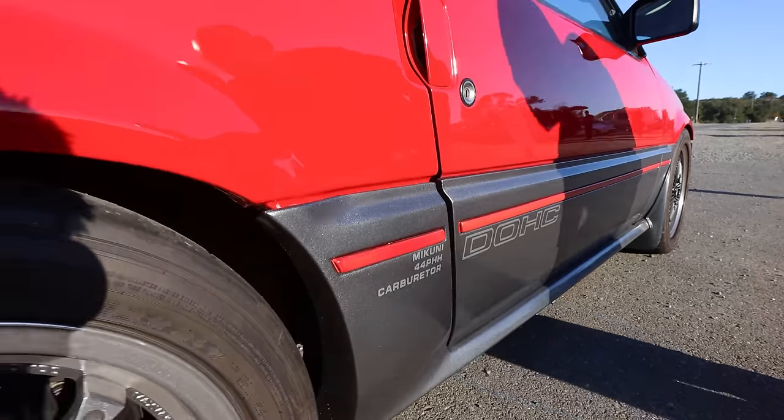So, does any of this stuff work, the HVAC? Yeah, the fans work, but I don't have the AC right now. My plan is to put the AC back on, so I have to remake the AC lines and everything. So, can we see what's in the trunk here? Yeah.